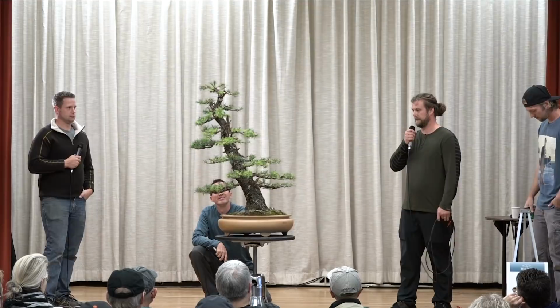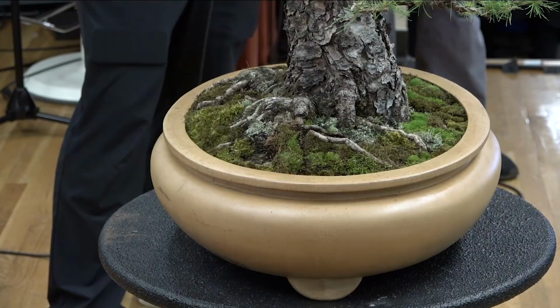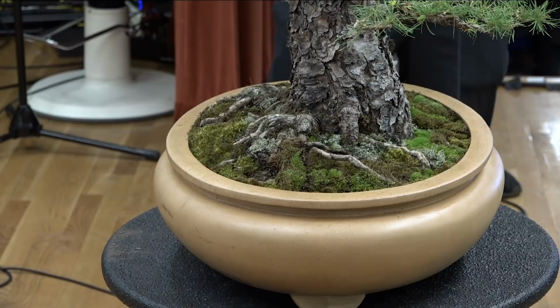Well, the pot definitely sticks out on this tree for me. It's pretty bright, and this is obviously supposed to be a really old tree. So I would have gone with a more masculine shape and a much more muted color to go with the larch. It's a really nice tree, and it's got a nice future ahead of it. But I think it needs quite a few more years before it gets entered in a show again.